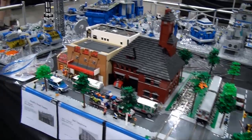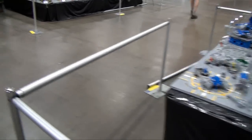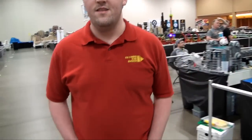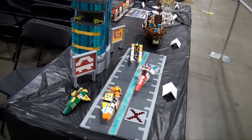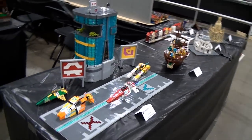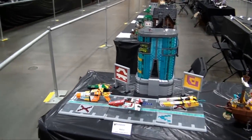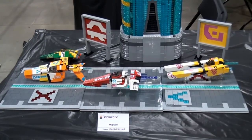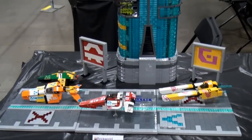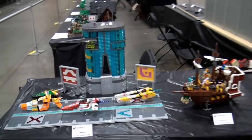And then coming down here, we've got some cool stuff with the medieval and things like that with the Guilds of Historica. But first, we want to make sure we don't miss this build here. This is Wipeout by Cecily Fritzvold, I believe is how you say that name. Kind of a race almost, with the announcing tower up there, kind of viewing tower. And Cecile is a builder from Sweden, I believe.